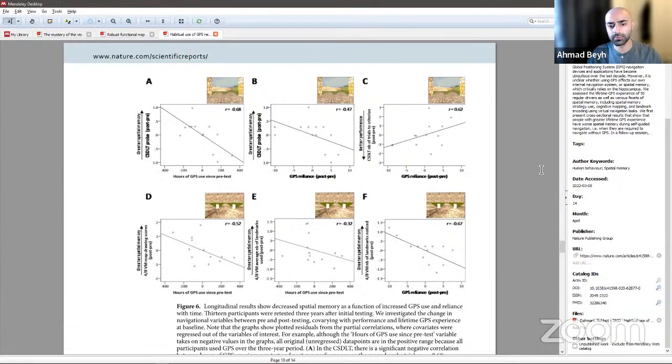They go into discussion saying that this cannot simply be attributed to the participants' initial preference for using GPS or their initial visual spatial abilities per se, but they tie the findings to a change in GPS use over time, because some of the findings, they say, are not necessarily predictable in a strong way by any of the neuropsych measures that they initially used. It was only when they looked at the change over time, in the longitudinal arm of the study, that they saw this really high ability to predict results in this regression analysis. So that's the paper for you there.